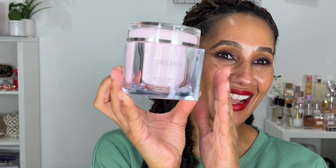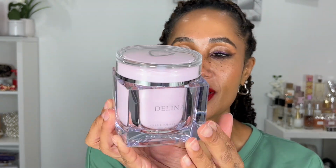And then, let's talk about Delina and the body cream. Okay, first of all, this packaging, she is beautiful. You get a total of, I think it's 6.76 ounces of the cream. I'll put some on because my hands are quite ashy right now, so I was like, I won't put anything on. We'll conserve this and do this on camera.